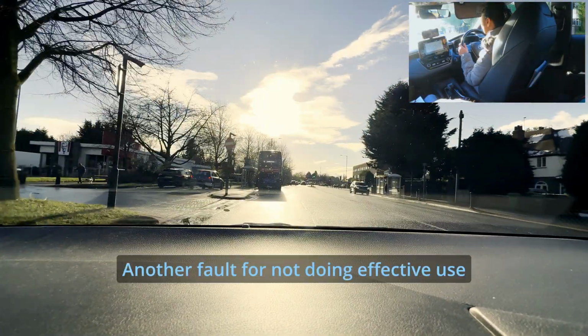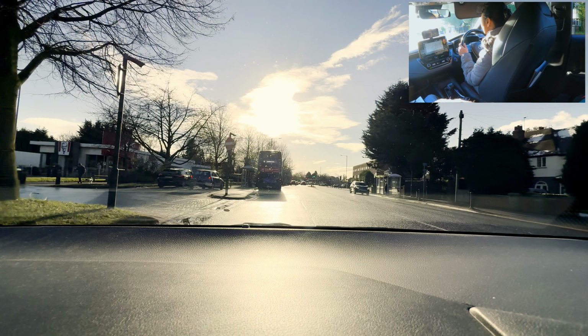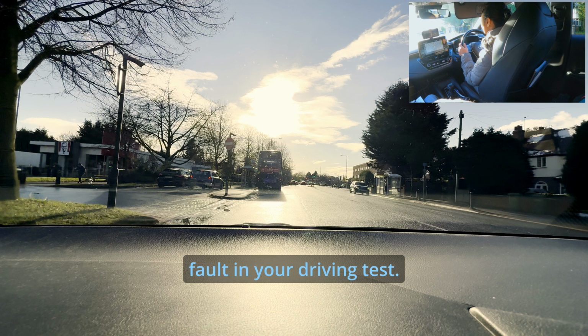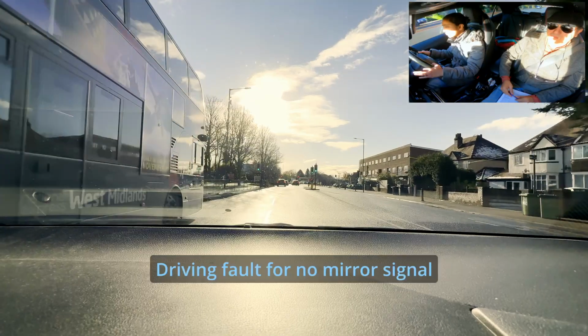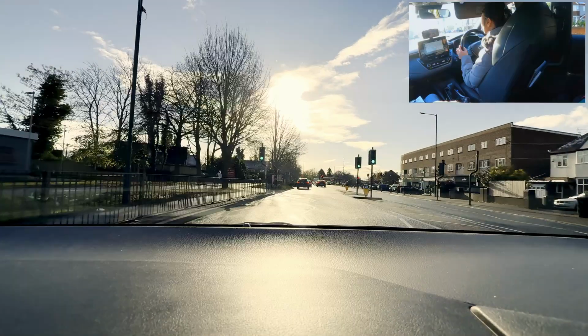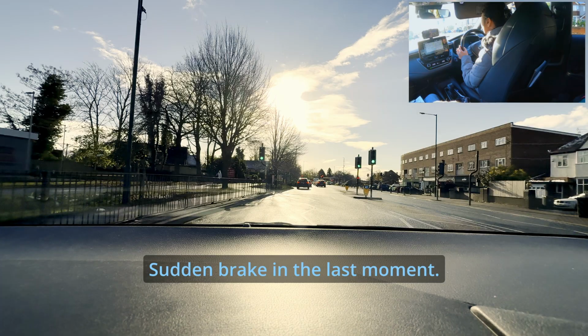Another fault for not making effective use of mirrors when changing direction. She did change lane without looking at the right side mirror, which can also be a serious fault in your driving test. Driving fault for no mirror signal before coming back to the left lane. Driving fault for planning and awareness. Sudden brake at the last moment.